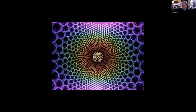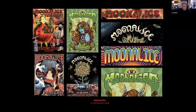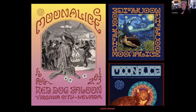And we're going to close with David Singer's. Here's his Moon Alice logo. And this is a selection of different artists that Moon Alice has hired to do these posters for every one of their gigs. And then we're going to end with 3 of David's. And David ended up putting the Moon Alice logo in every one of his posters.